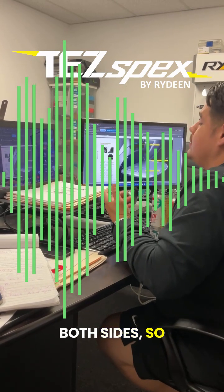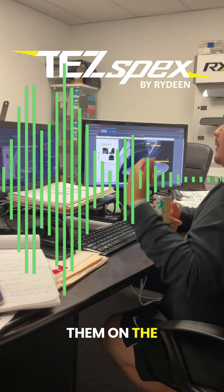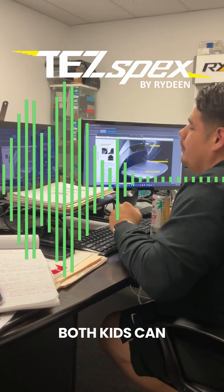And you can put them on both sides. So you don't have to only be on the passenger side. You can put them on the driver's side as well. So, both kids can enjoy.